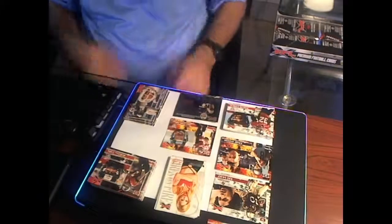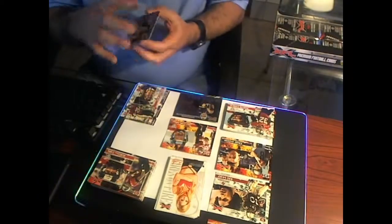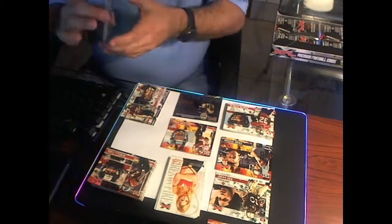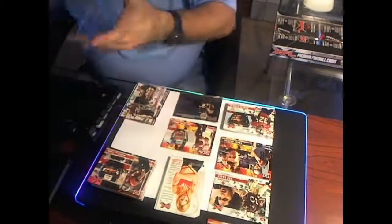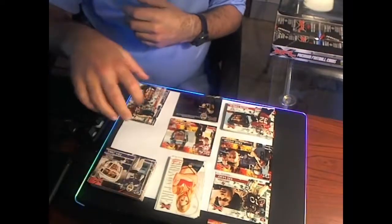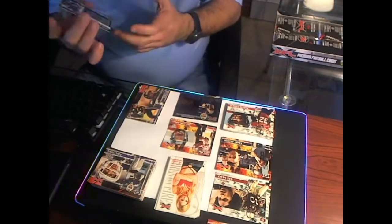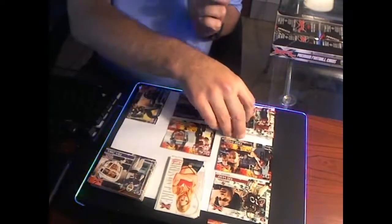Again, we're going to try and complete the 100 card set, possibly the loaded cannon set as well. There's Toya Jones, card 11. We've already pulled the most expensive cards in the set so far, and we're only on pack number 8. Lon Johnson. He was another one of the expensive cards in the set.